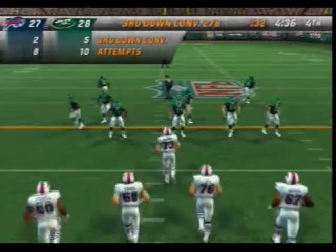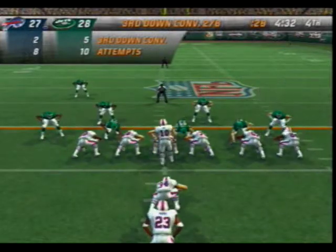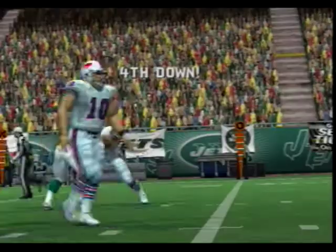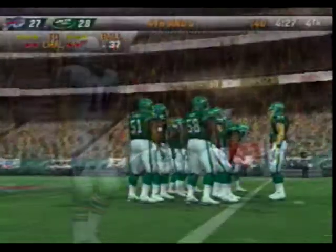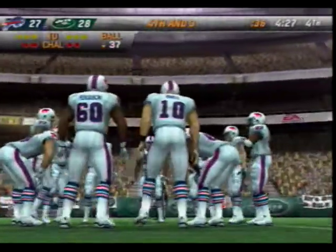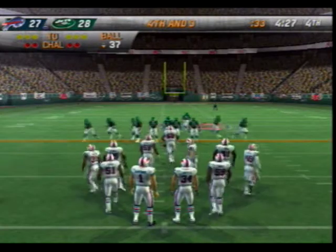Eighth play of this drive. Ball on the 37-yard line. The offense has had trouble moving the sticks on third down so far. With the throw on the sideline and out of bounds. As a receiver, you have to be aware of so many things: where the first down marker is, where the defenders are, and where the sideline is as you stretch out to make that catch. Jones was his intended target.